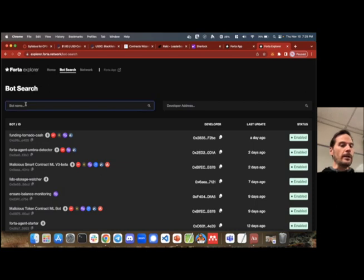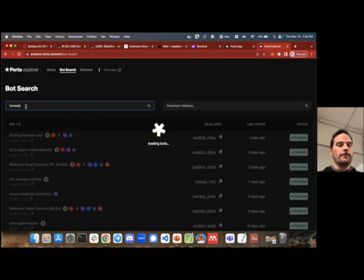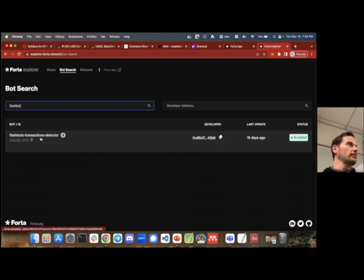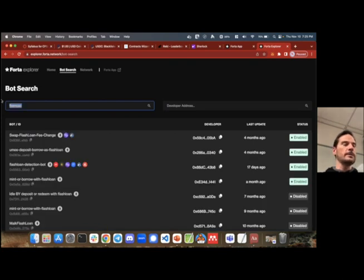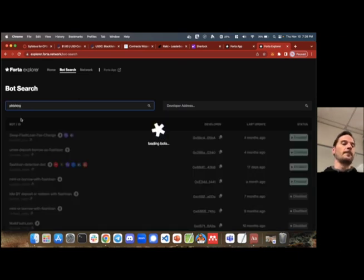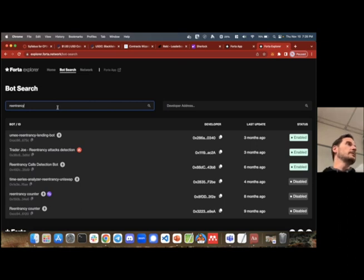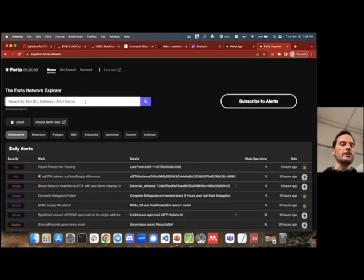You can search for bots. We talked about Tornado Cash: there are several bots deployed that monitor it, with the funding, Tornado Cash account interacting, and money laundering being the three primary ones. We talked about flash bots, there's a flash bot transaction, flash loan. There is a whole bunch of flash loan detection bots, and then what else is it? Well, that one is phishing bots.